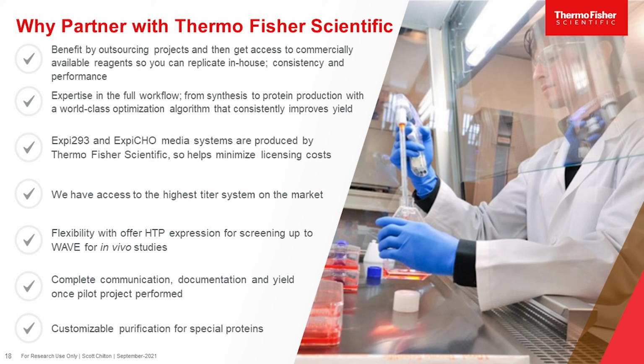And we have a full team that can keep you in the loop with regard to what's going on with your project. We have dedicated teams that will help you set up the project, that will be very transparent as to how the project is progressing, as well as documentation to show you exactly what's being provided. And then we are able to customize purification schemes as needed for your particular application.